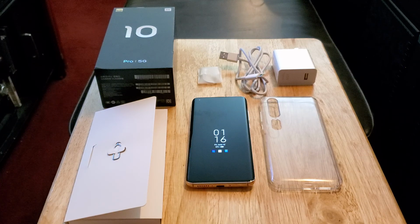Now, I don't really care about 5G. Really, 4G is fine with me. But unfortunately, everybody's going 5G. 5G is the wave of the future. And I'm sure that's true, but most places don't have 5G. It's not available. So I didn't get the phone because it was 5G capable. I just didn't. All the other stuff I just named was the reason why I picked up this device.